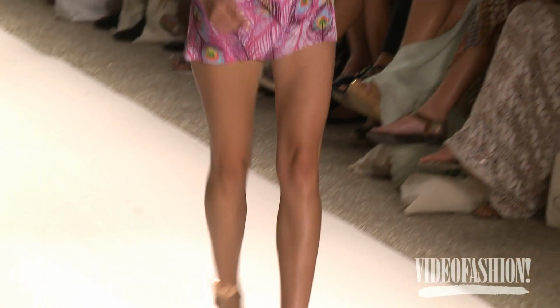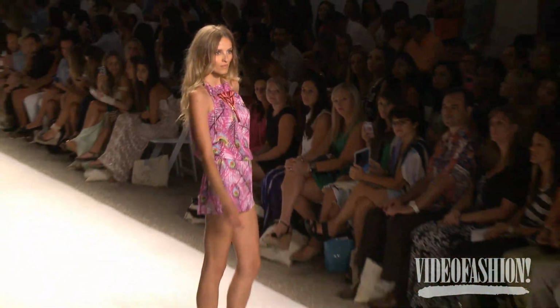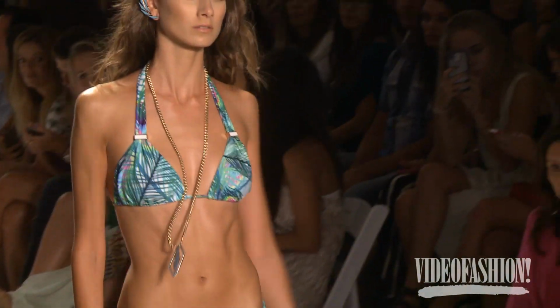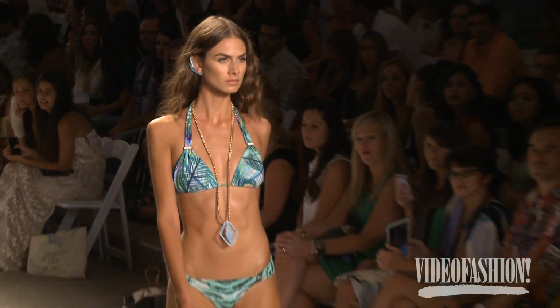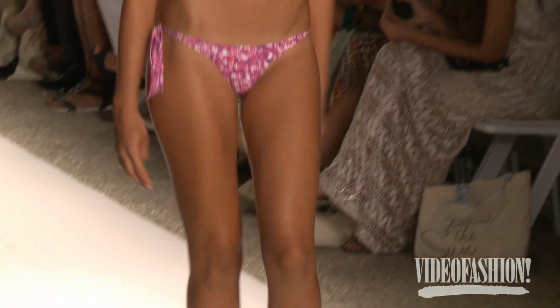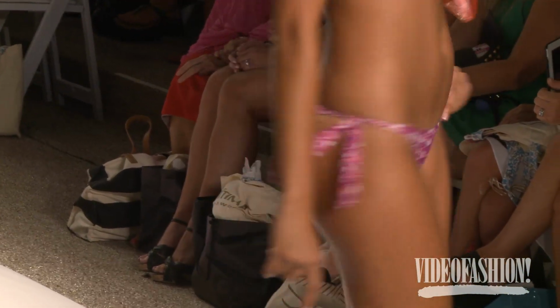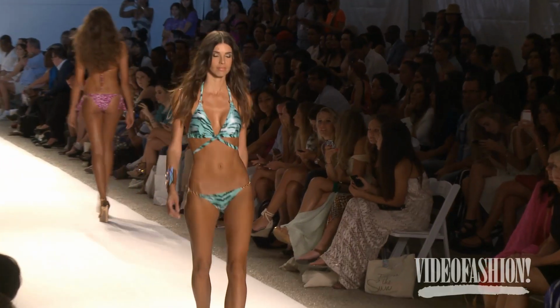This is the kind of base we use to print our prints. Then we have a hidden technology that we put in our bikinis for women to feel well. Elastics, cups. We think of each detail. We have embellishments also that you can see. Different kinds of fabrics. We print everything in digital printing.